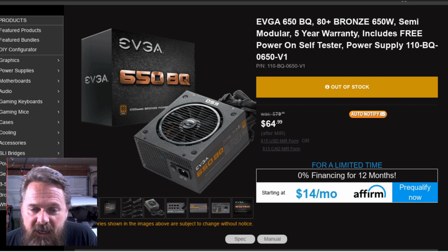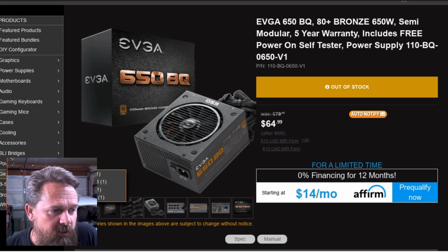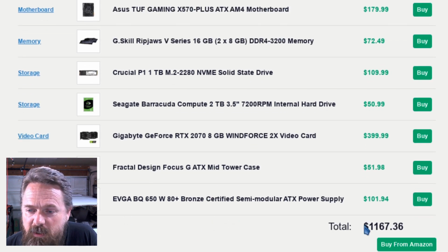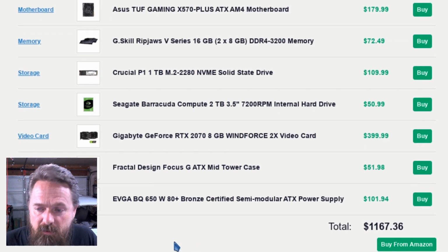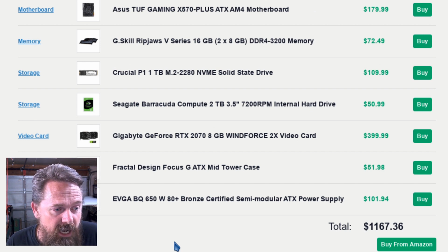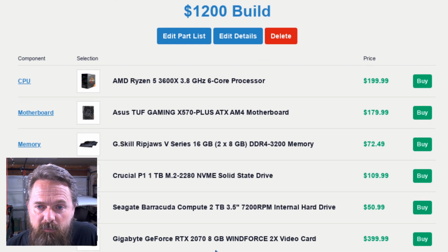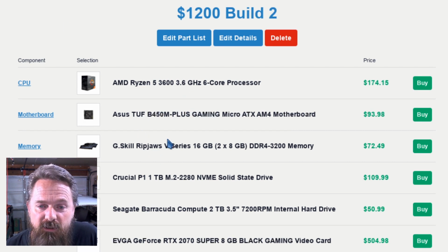So anyway, this system here would come out to $1167.36. So it'll give you enough money for tax and shipping and things of that nature, and kind of bring you right around $1,200. But like I said earlier, you could use the 3600. That could save you a little bit of money, and you could also use a 450 chipset motherboard. And between those two, that's going to save you over $100. And so if you did that, you could go over to this.